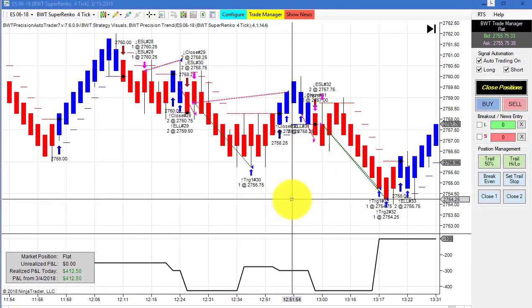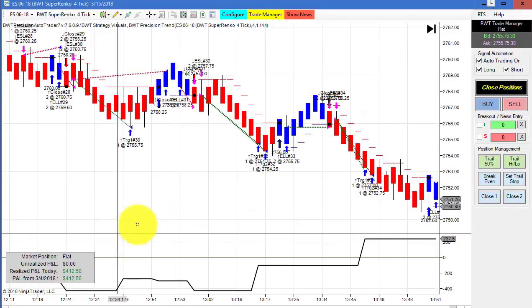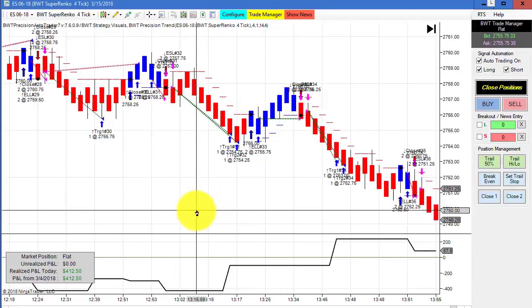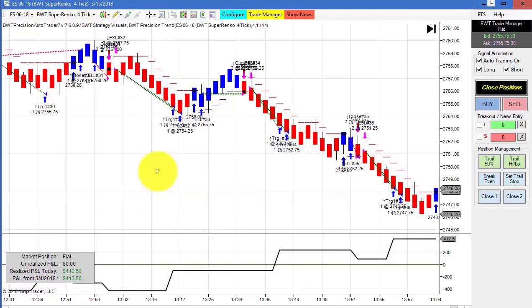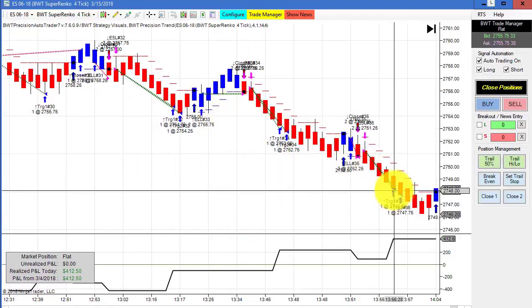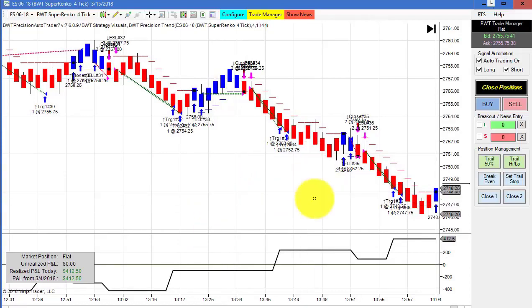Okay, last but not least, the Emini S&P and a Super Renko 4 tick chart, and this did 412.50 for the day. It drew down about the same amount, but then came back with several winners in a row here and closed at 412.50.